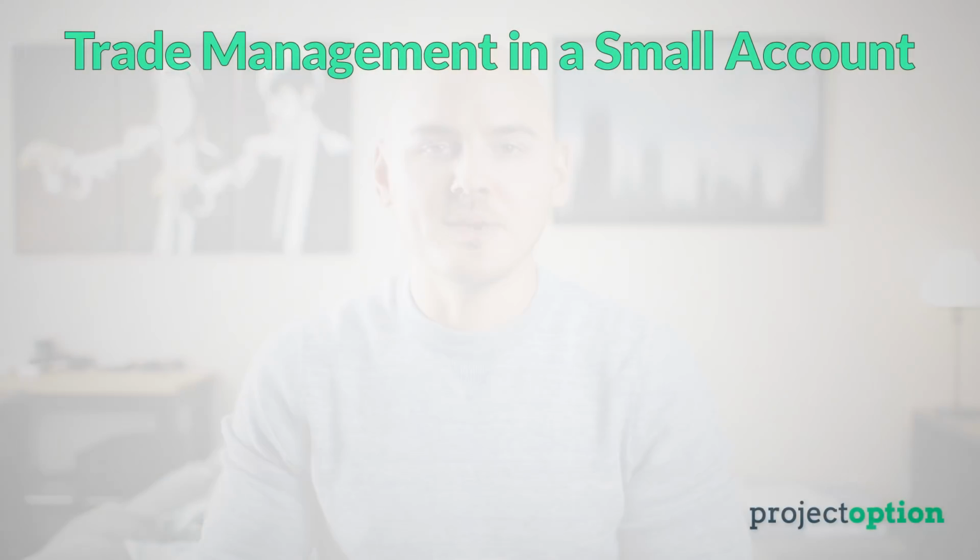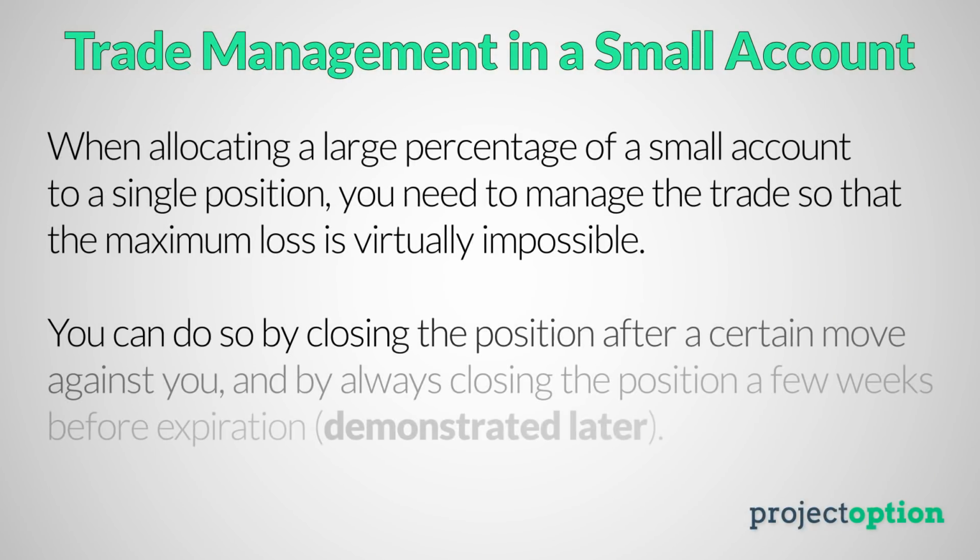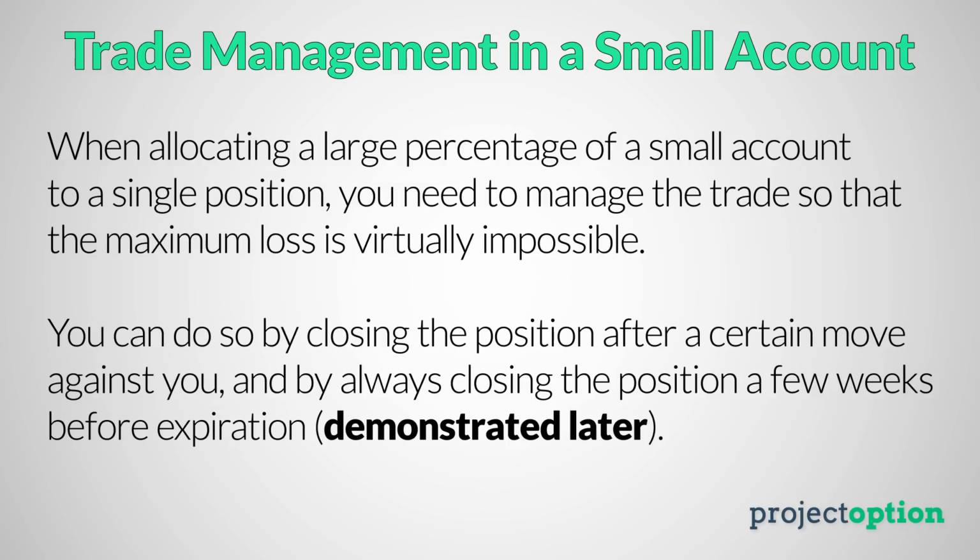Moving on to topic number 3 is trade management. As I mentioned briefly before, if you're putting on a trade that represents a loss potential of 10 to 20% of your small options trading account, you need to have a system in place where you know exactly when you are going to exit that trade for a profit and for a loss.